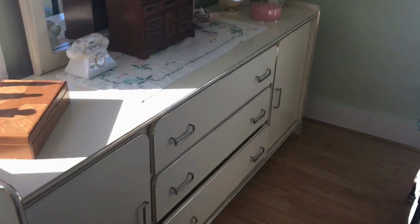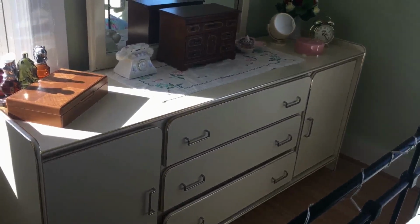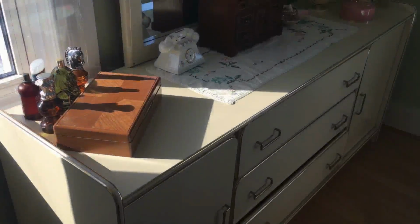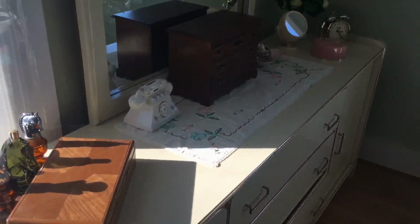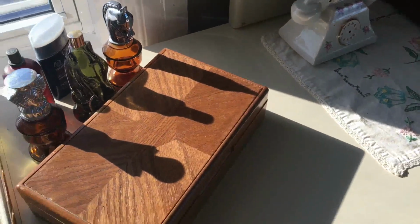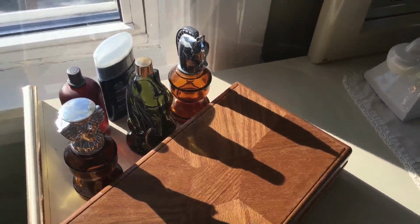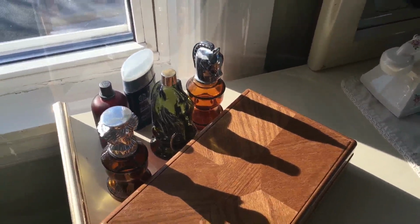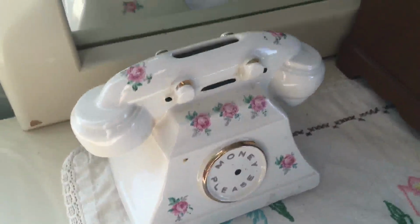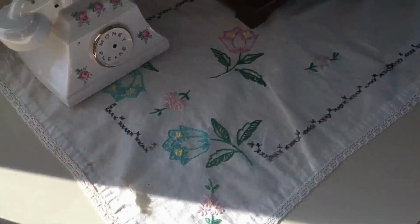But there's no words to describe how much I love this and how perfect it is. So I was very happy that I was able to get it. So on top of it, I have some vintage things. John has this vintage men's jewelry box, and he has some vintage cologne bottles from, I think, the 70s from Avon. And then I have this little piggy bank that's like an old-fashioned telephone. I also have this vintage embroidered doily.